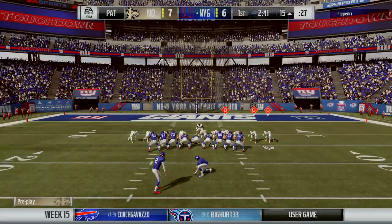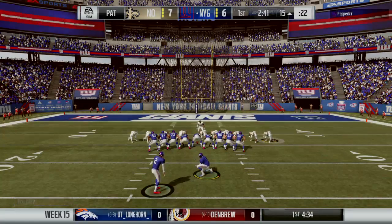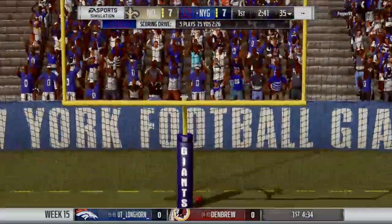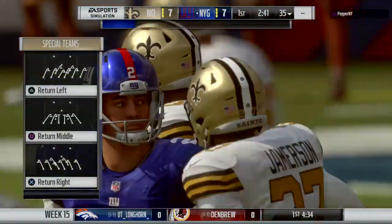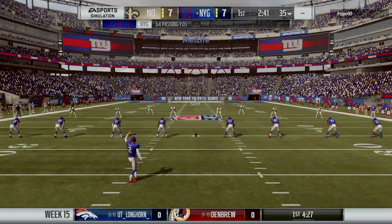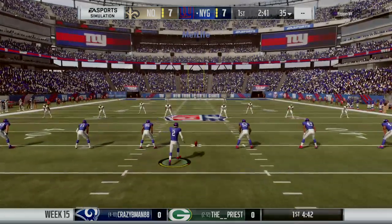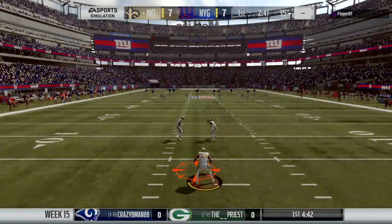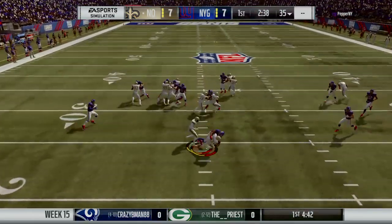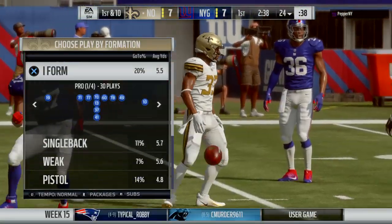Aldrick Rosas on for the extra point. Rosas good with the extra point, and we are tied at 7. So a tie ball game here as the kick's away. This is taken at the 3. And a pretty good return here. He'll be stopped just shy of the 25 at the 24-yard line.